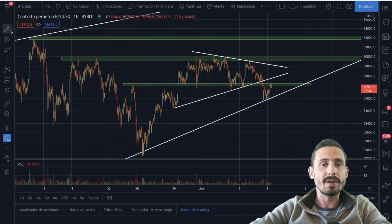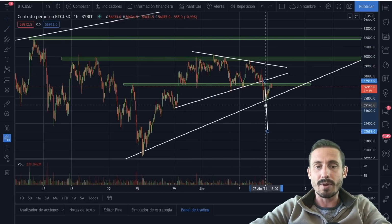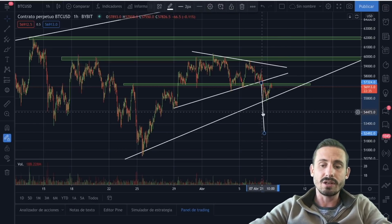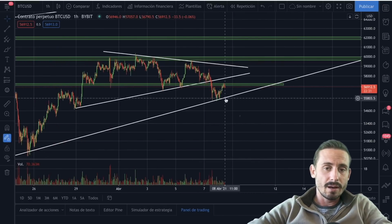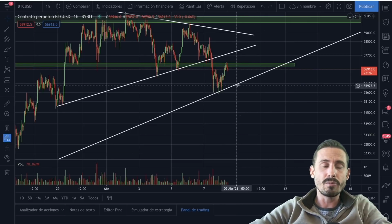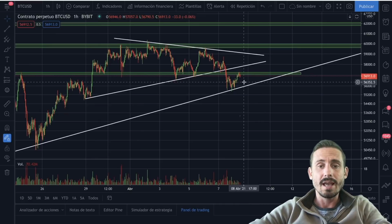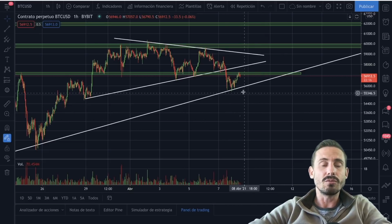Supposedly the measured move from this breakout of this symmetrical triangle that we saw yesterday could take us all the way down to the $52,000 range. We could see this if we break this support area, guys. I'm going to turn very, very bearish for the short term if we break this support level. So this is what I got for the Bitcoin price. If we break the support level, we can come all the way down to the $53,000, $52,000 range.